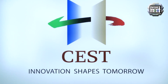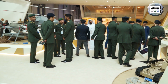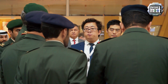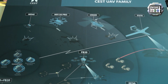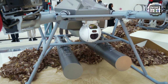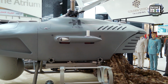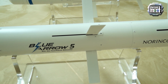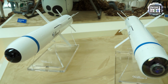Behind me you can see some Chinese-made UAVs, including from small size to medium size, and also drones armed with anti-tank missiles, bombs and machine guns. Behind me you can see different types of drones, including vertical takeoff and landing aircraft and also helicopter type UAVs. All types of these UAVs can be fitted with the anti-tank guided missile Blue Arrow 5 from 3 systems: IR, infrared, laser guided missile and also CCD camera.